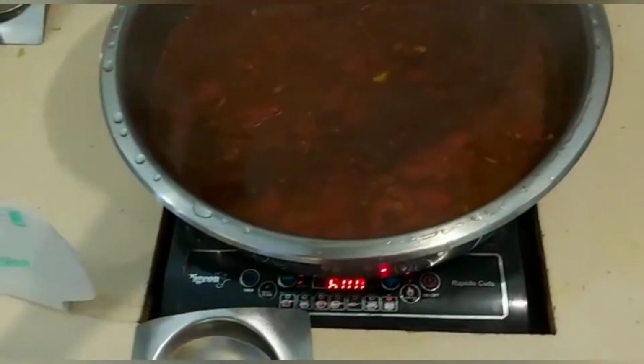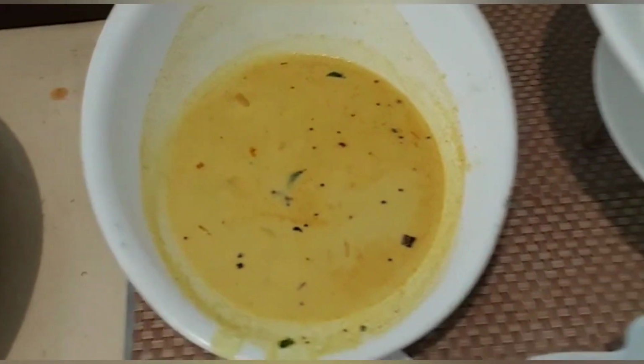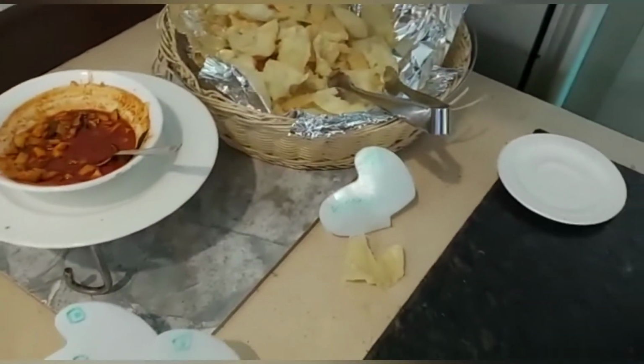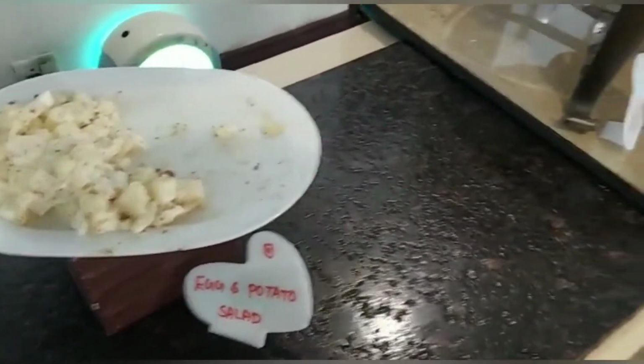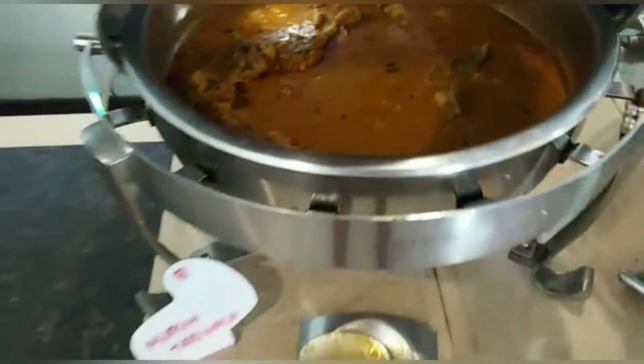This is the rasam. This is naan. This is curd rice, pittu and papad. You can see the egg and potato salad here. And this is murgi curry, chicken curry. And this is the Travancore fish curry. And this is the sweet and sour chicken. This is a dry curry.